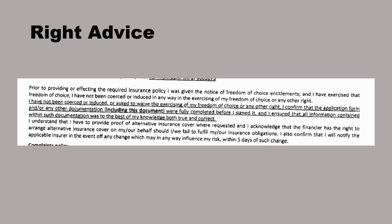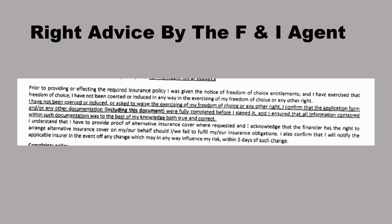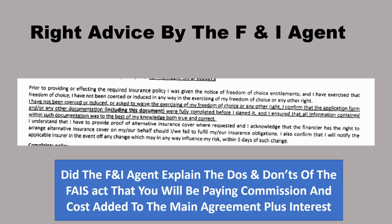The F&I agent has to follow certain rules, as does the financial services provider. They have to give you the right advice. If you do not receive the right advice, you can lodge a complaint with the Financial Services Board. Now, a lot of these agents are more interested in their commission. They realize that the consumer is not the wiser and do not explain certain products correctly. So please investigate the products, the extended warranty, the credit life, all of the other shortfalls in these policies, because you have the rights.